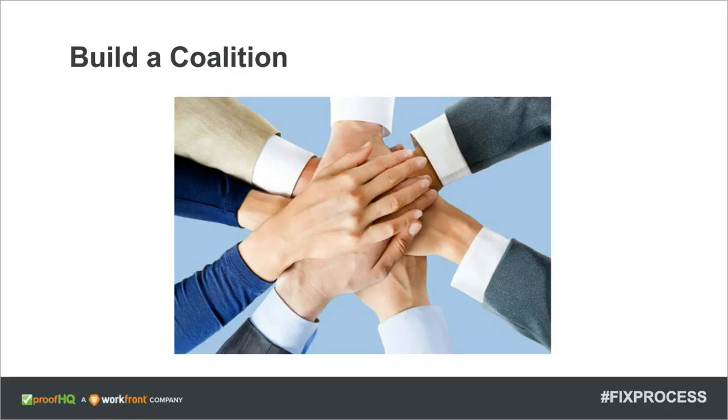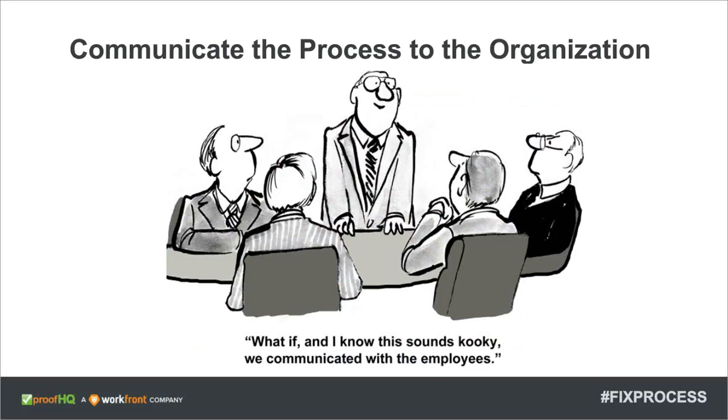The third step is probably the most self-explanatory, but the least used. I love the comic on this particular slide. What if, and I know this sounds kooky, we communicated with the employees? Deriving the vision of the change and the need for change isn't enough for you to implement the change. If no one knows about it, no one's going to do anything about it. So you need to communicate the vision across the organization.